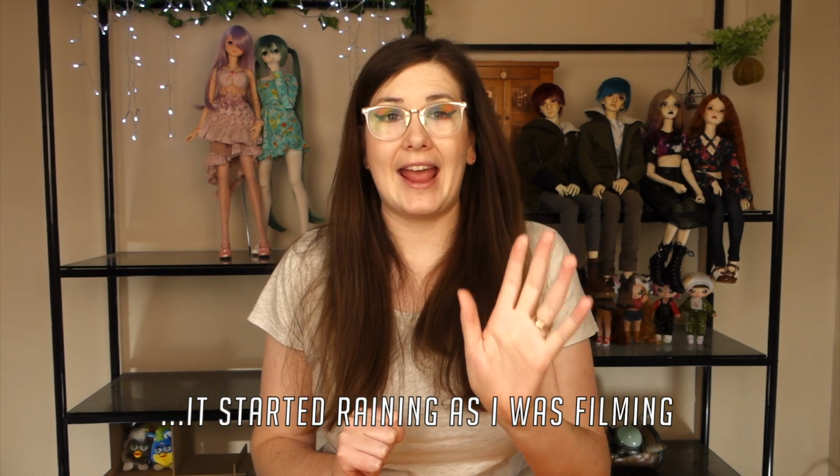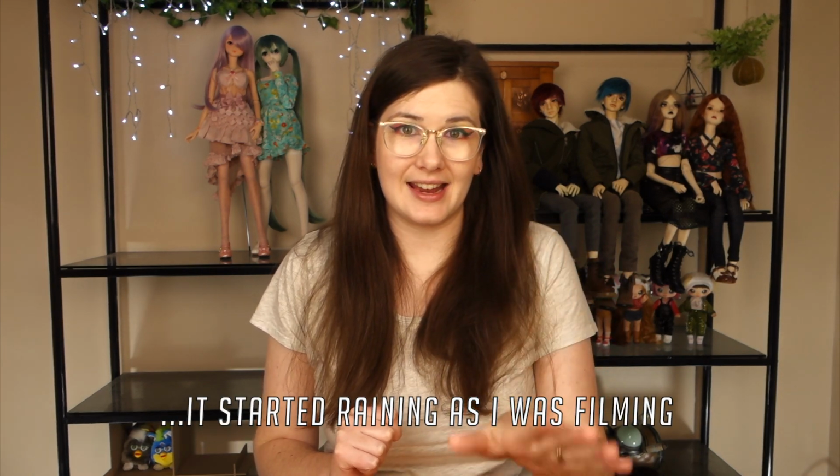So I've been collecting wardrobe dolls, smart dolls, that sort of thing for quite a while now, at least it feels like it's been a while, and there's one furniture item that I have always been on the lookout for, and that is a hanging egg chair.